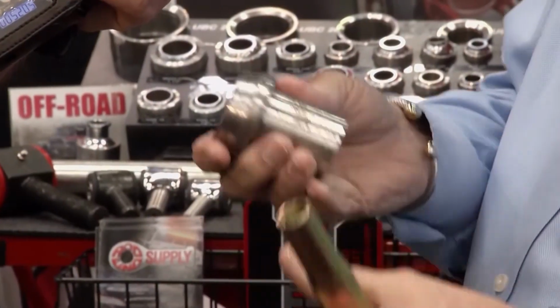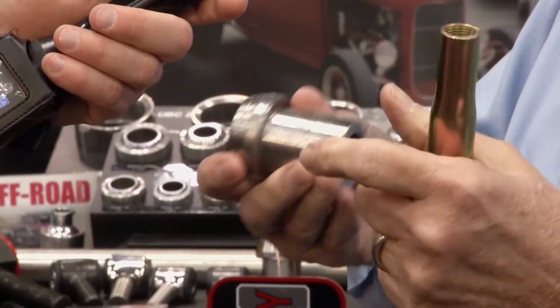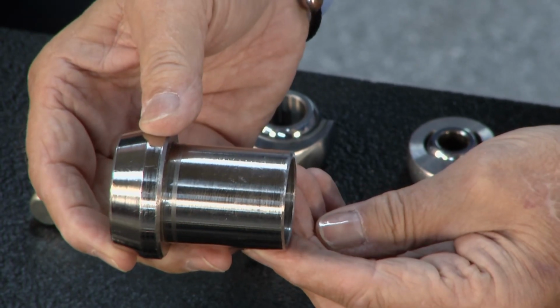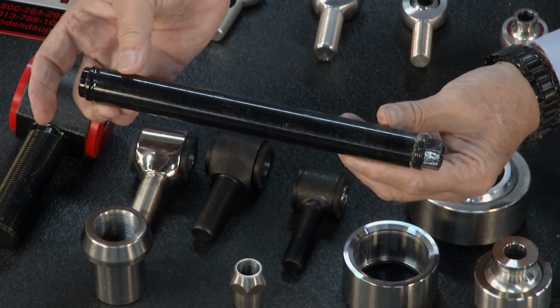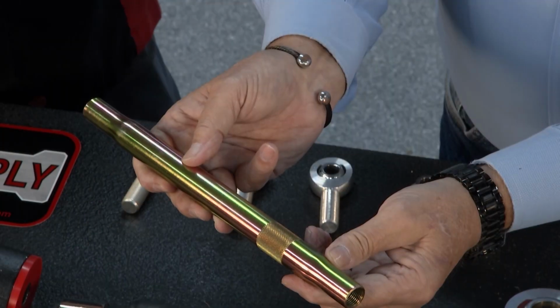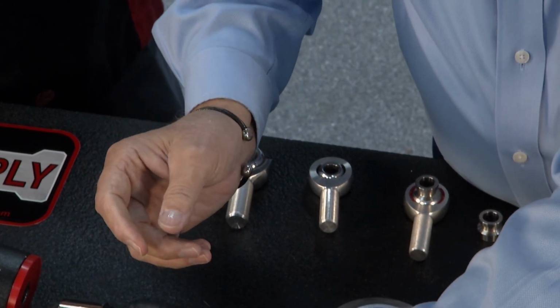We also make the bungs. If somebody wants to make a connecting tube between each end of the rod end, radius rods sometimes they're called, drag links, this type of thing, we make those in various sizes. We also make the tubes themselves. This is a chromoly tube that's got the ends welded in it. This is a steel tube and it's swedged down on the ends. And this is an aluminum tube.